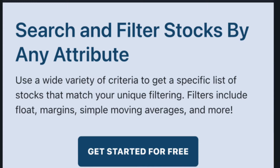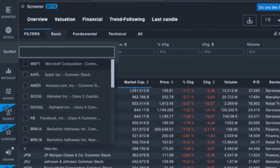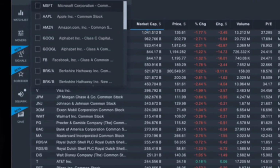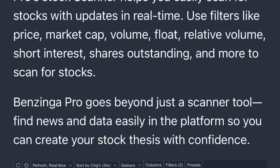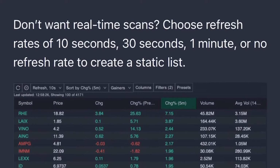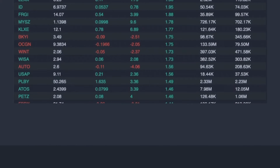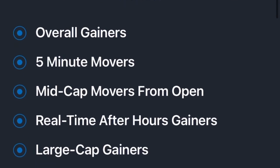Next is the stock screener and scanner features. The stock screener is a straightforward way to quickly search for and identify potential investment opportunities. It lets you filter securities using either technical metrics or fundamental stats so you can find stocks that meet your preset criteria. The scanner is a more user-friendly alternative to the company's stock screener tool. It offers many of the stock screener's features, but in a pared down format for quicker market analysis. The scanner lets you search for stocks in real time using preset filters like market cap, price change, volume, maybe even shares outstanding. It also lets you choose between refresh rates of 10 seconds, 30 seconds, or 1 minute, so you can decide how quickly your scanner dashboard updates with new information.